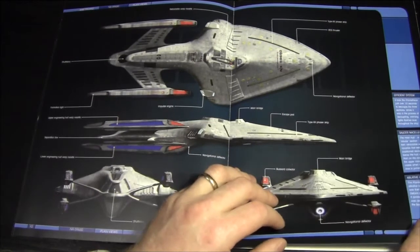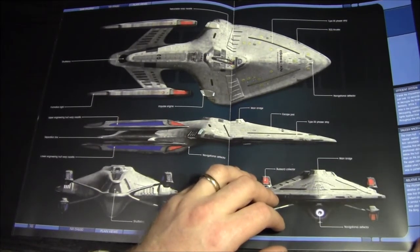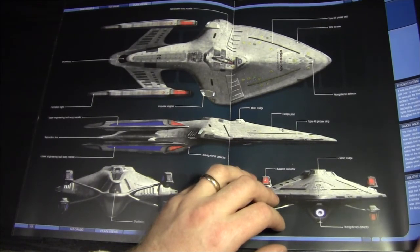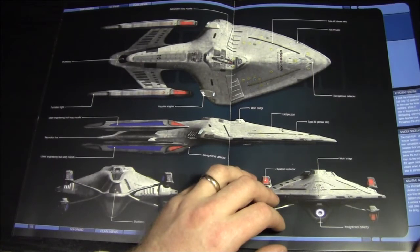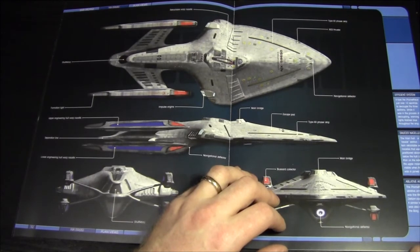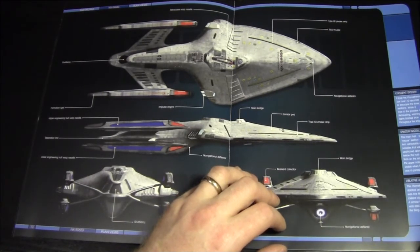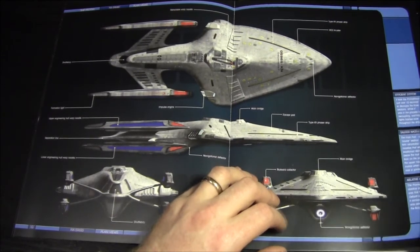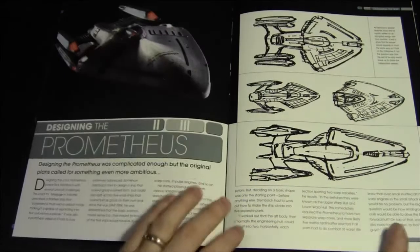Plan views are an efficient system. It took the Prometheus just over 10 seconds to decouple the 3 sections. While it was in the process of decoupling, warning lights flashed blue throughout the ship. Ablative armor. The Prometheus used ablative armor, which was first fitted to the Defiant class in 2371. A similar technology was also employed by the Borg.